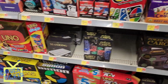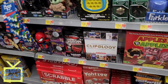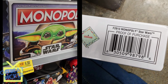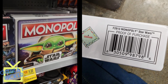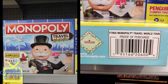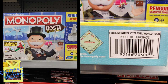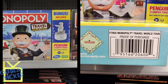You can see all my card games that were on clearance seem to all be empty. There were some pegs, but they're empty. This is my favorite find, Star Wars Monopoly. I do have my own personal collection of Monopolies, so it's hard for me to deny a Monopoly that I don't have when it's on clearance. I haven't bought this one yet because I'm waiting for it to go cheaper. $13 is still a little much to me. I think it'll go cheaper before it empties out on the shelf.